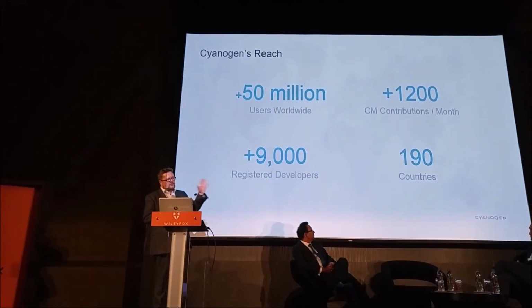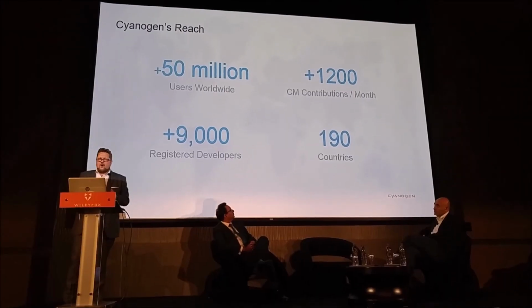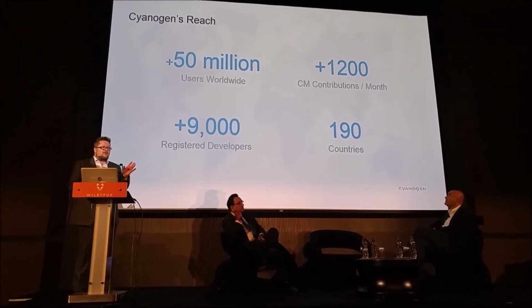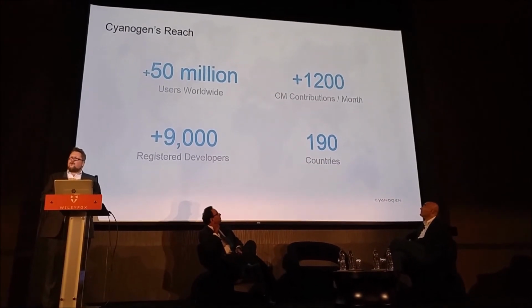It's probably worth mentioning what Cyanogen's reach is. Now, there are 50 million Cyanogen download users worldwide. They make 1,200 contributions in terms of software development. At the event, Souq.com CEO and co-founder commented on the mobile landscape that is in common between them and WileyFox.